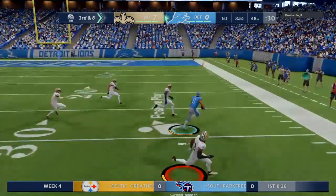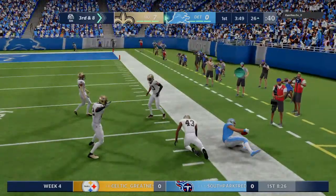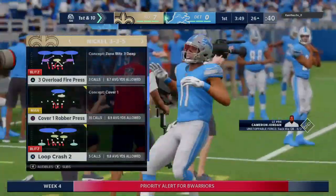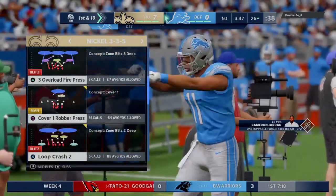Jones has it. And he'll go down, but not before getting this inside the 30. 27 yards there on a very nice third down conversion.